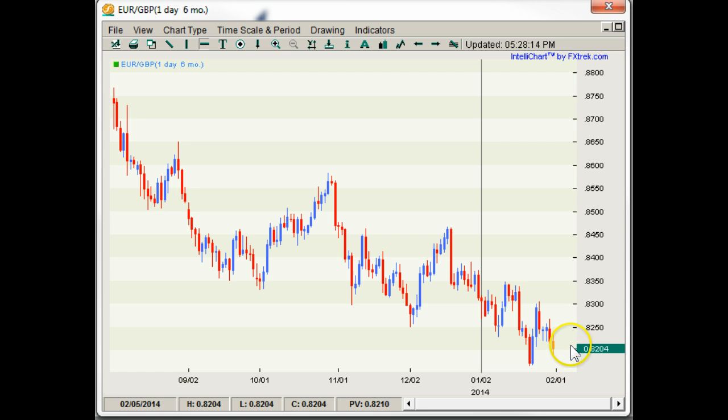So the question of just how weak the euro is going to be and sort of the relative strength of cable is going to depend on how well we can hold this 81.70 level. A breakdown here really does open up much further distribution, possibly all the way out to 81 and maybe even all the way down to 80 on a longer term basis.